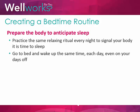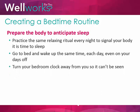You may recall from Module 1, the circadian rhythm is the body's internal clock. Turn the bedroom clock away from you so it can't be seen. Time seems to go so much slower when we are staring at the minutes clicking by. This can be stressful when you are trying to go to sleep or having trouble falling asleep.